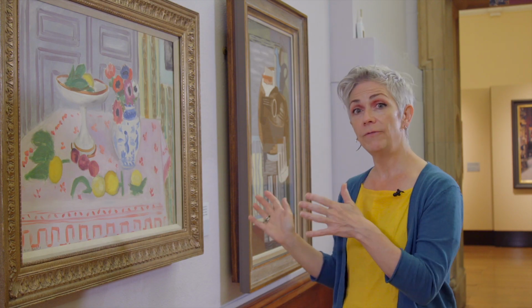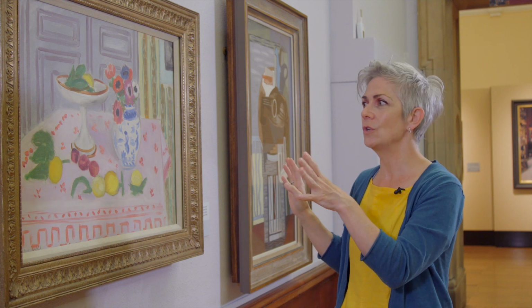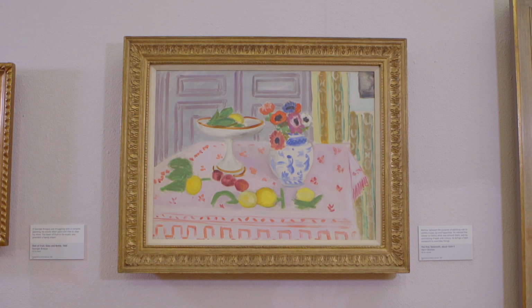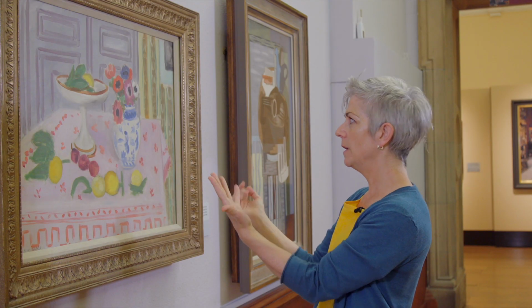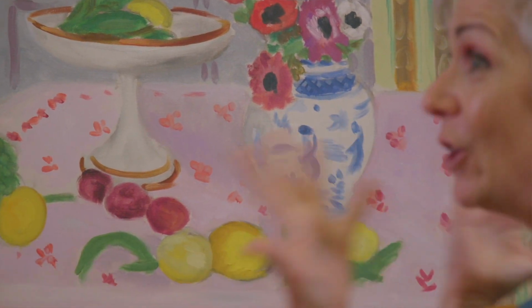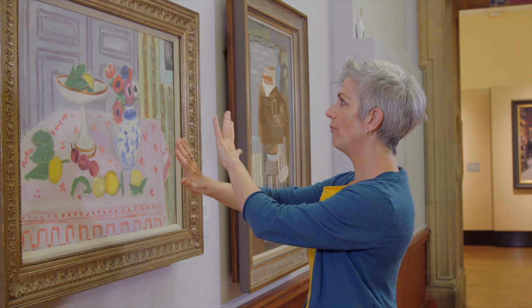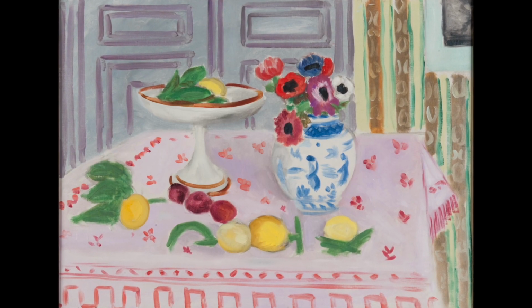And that's because photography had just been invented. So they were looking at what can painting do that photography can't do? And what it can do is this. And the table's all wrong, it's all tipped up. What he's doing is he's tipping it up and he's saying, look at all this amazing stuff, look at these lovely colours. And he's creating a sort of flat plane, a pattern to really entertain your eye.